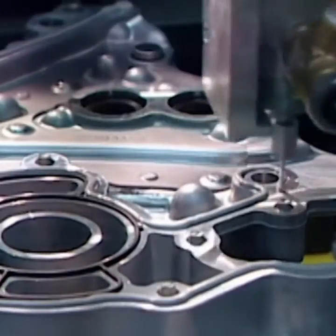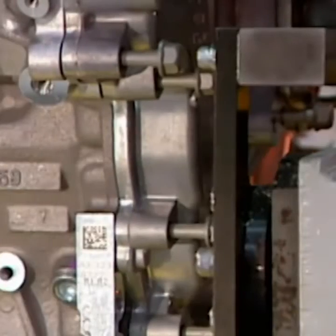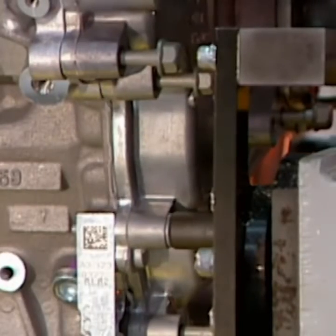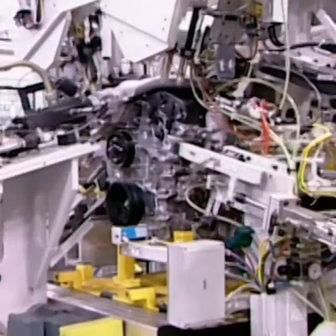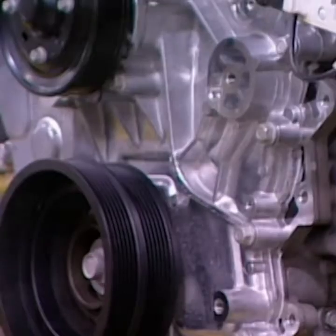A robot applies sealant and then bolts a cover onto the front of the engine block over a component called the timing chain. This chain connects the crankshaft to the camshafts, so they rotate in unison. This ensures the valves open when the pistons are in the right position. All pretty complicated stuff.